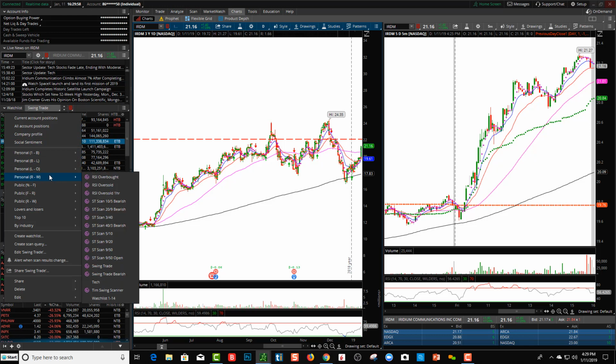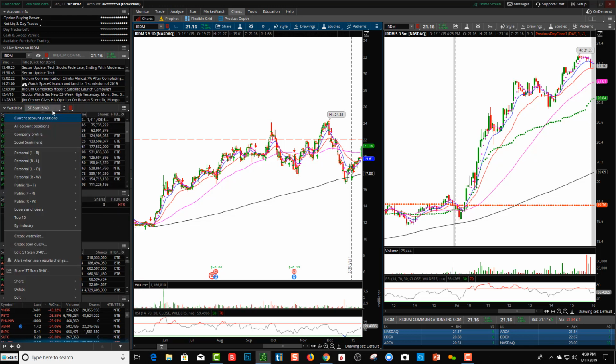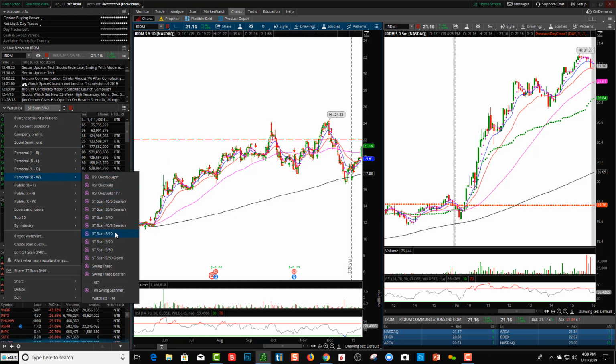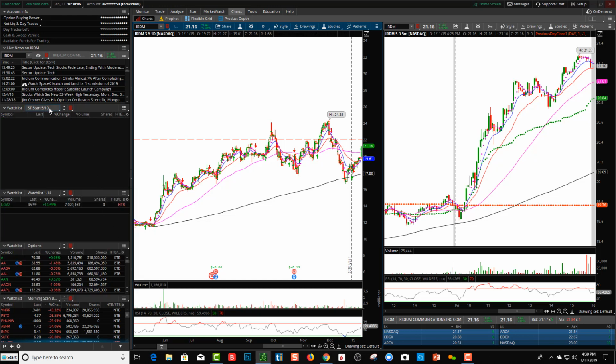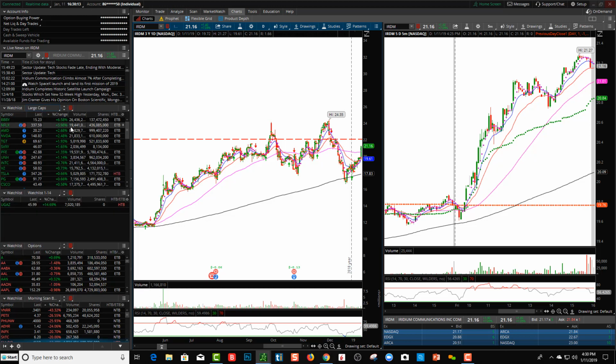I'll click down here and then I would go over. If I didn't see anything here, I'd go over to this scan over here, and then I would go over to maybe this one right here. And then I would search for stocks maybe on the Dow and see if there are any better ones. There are larger caps here. So you'll see we give a healthy mix of both, larger names and then some medium ones as well.